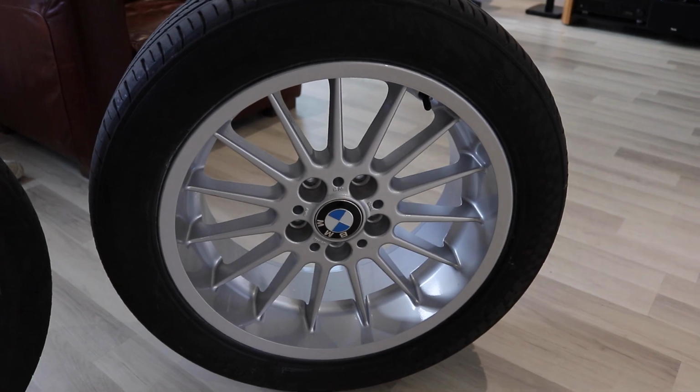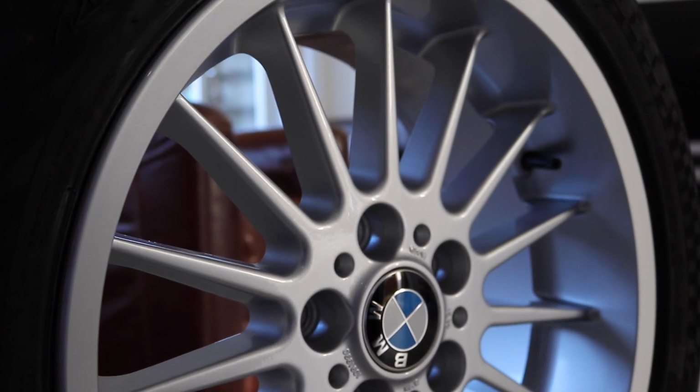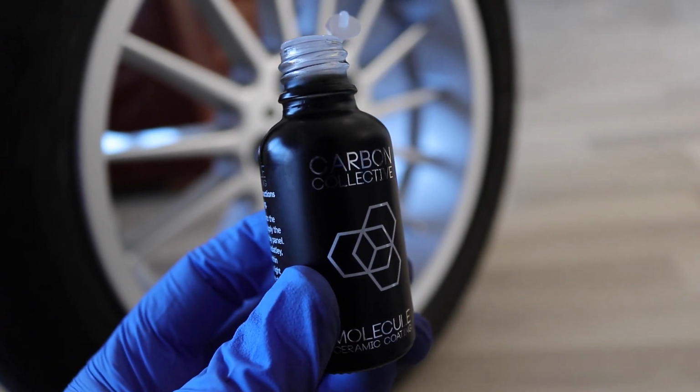Having got the wheels finished, I decided to give them a quick ceramic coating. As I didn't have any specific wheel ceramic coating, I just used Carbon Collective Molecule, which I got lying around the house.